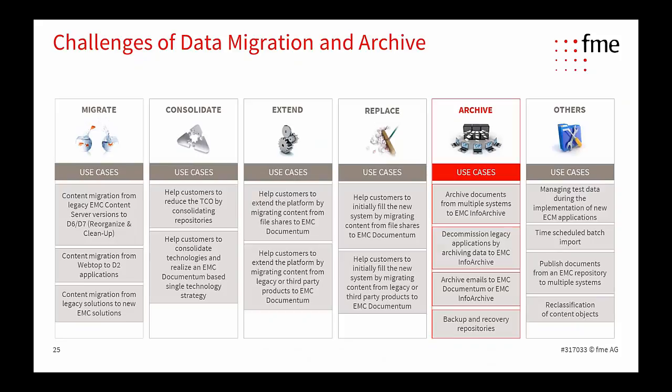So what are the challenges for data migration and archive? We're going to talk specifically about archive, but there are others that we position when we're talking with our customers around data migration. But for this topic today, we're talking through the archiving situation. So archiving documents from a variety of systems, EMC to EMC InfoArchive, decommissioning applications to InfoArchive. Also email, archiving emails to either Documentum or InfoArchive or a combination thereof, depending on your use cases. And then there's a side benefit on backup and recovery: having your data located in your archive, not having to require conventional backup means.